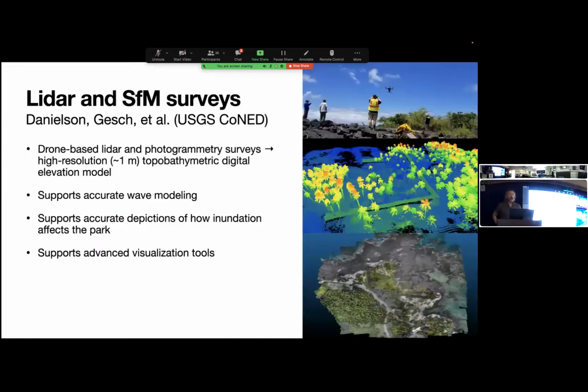So the first step was a LiDAR and structure from motion survey that was done by USGS CoNED. Jeff Danielson and others came out and did a fantastic survey with drone-based LiDAR and photogrammetry. And this supports a number of aspects of this project, from wave modeling, which I'll show you just a snapshot of in just a moment, to being able to depict how this inundation affects the park, and then the capstone here of this talk, I'll show you one of our really nice visualization tools that we've started to develop.